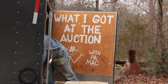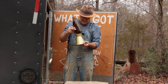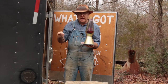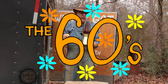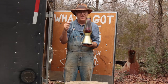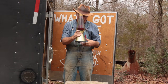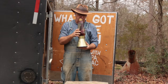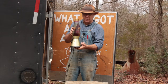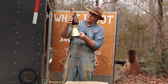Oh, looky here. Here is a rare find indeed. Look what I have. Do you know what this is? Kids, this is a lava lamp from that decade known as the 60s. And you know what? They still make replicas of these, but I think this is the real one. They came out in 1963, and by the looks of this one, it wasn't too long after that. This is a pretty old one.